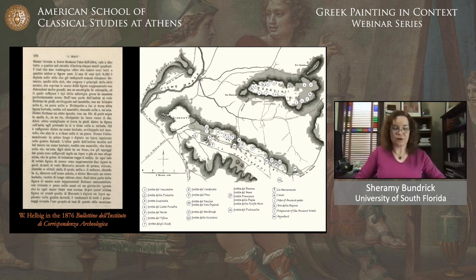Let's begin at Tarquinia. In the 1876 volume of the Bulletino dell'Istituto di Correspondenza Archeologica, I'm showing you a page there on the left, Wolfgang Helbig, whose name we will hear a lot today, he was the secretary of the Institute at the time, discusses excavations undertaken by the Marzi brothers that year on their land in Tarquinia in the contrada known as the Riva Greta. And let me point out to you where that is. In the Montorozzi necropolis, it is roughly in this area right here was their land.